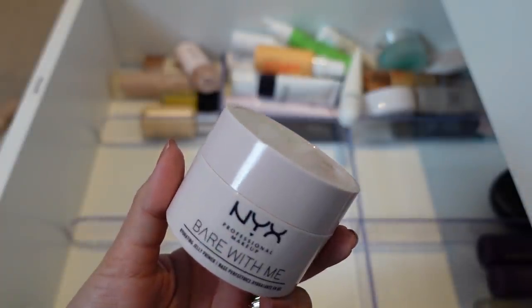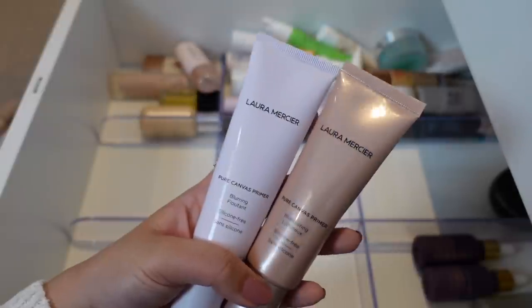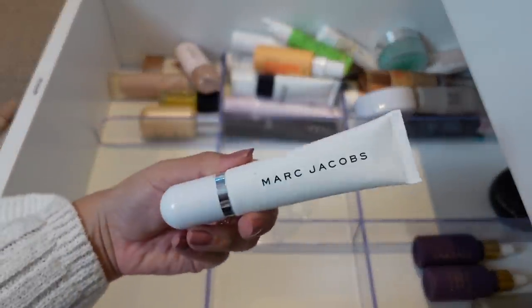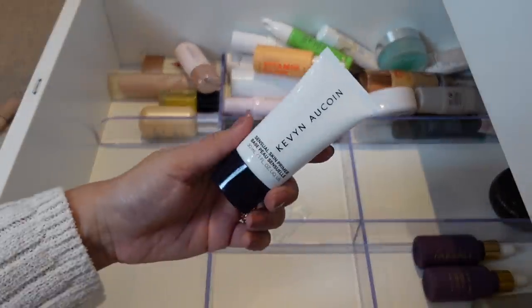Oh, okay. So we've got the Bear With Me NYX Primer. I'm gonna keep this. I'm gonna give these away, the Laura Mercier primers. Laura Mercier is honestly one of the best brands when it comes to primers because they just specialize in base makeup. This is old, unfortunately, so I'm gonna have to say goodbye to this. I'm so sorry.